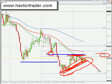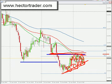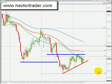What I'm looking for here, of course, is a breakout to the downside. So far it hasn't happened. The trend line is still holding at this level, and 0.6740 is still holding the price to the upside, so we are effectively still ranging sideways. Still waiting for a breakout to the downside. Let's see if it happens tomorrow. Hopefully it will.